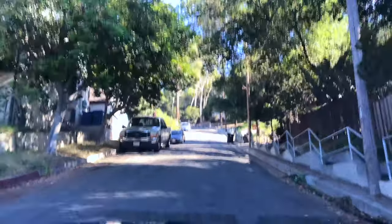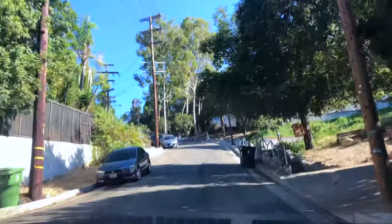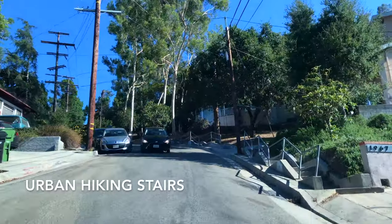Just gonna climb up this hill right here. If you're looking for a good workout, you can see these stairs right here on the right.